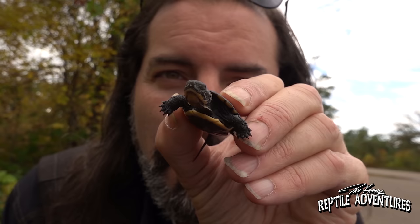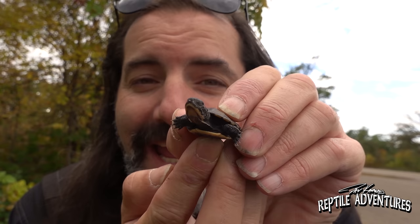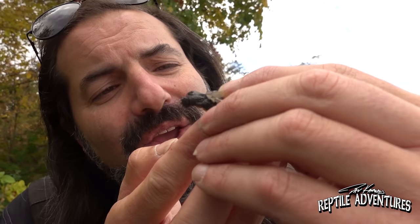And look at that. He still has his egg tooth. This guy probably just hatched either today or maybe even yesterday. They don't keep that egg tooth for very long. Wow, you are one amazing turtle.